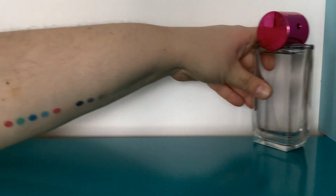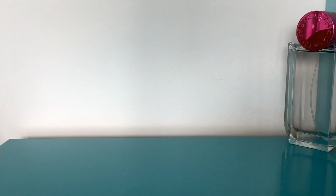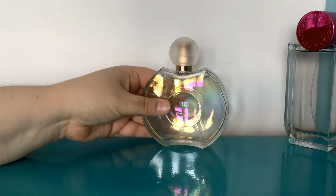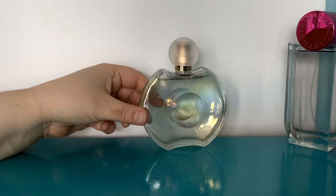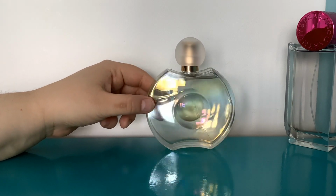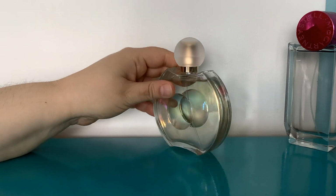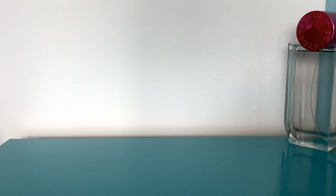However, I've got another perfume that I bought very much because I loved the bottle. And this one is Forever Elizabeth by Elizabeth Taylor. Isn't that a cool bottle? It's so cool. I really love that. I tend to love anything that's kind of iridescent or opalescent, you know. I've always been a sucker for that ever since I was a child.